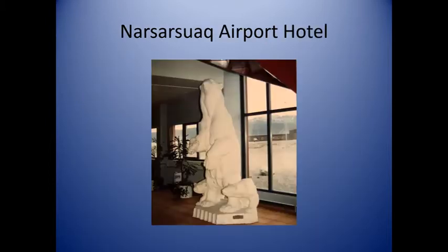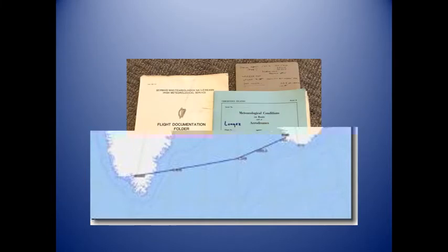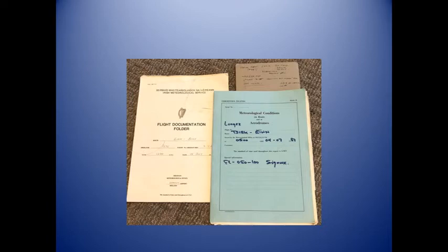It was an easy fix, but an almost lethal error. Relieved, we went to the airport hotel and had dinner and were assigned to our cells for sleep prior to departure the next day. Our next stop was Reykjavik, Iceland. We went through the usual accustomed flight planning and weather charting. We paid our bills and we were ready to go.